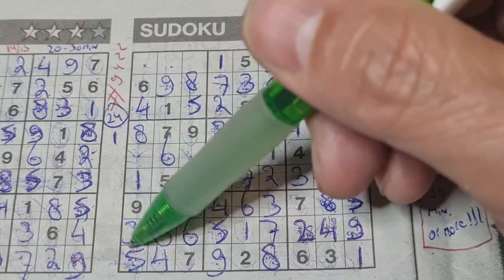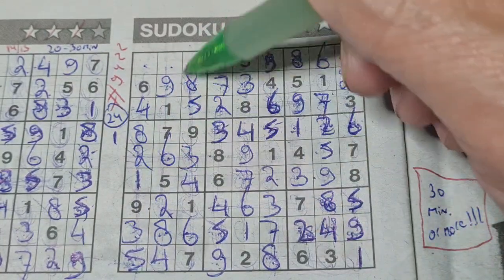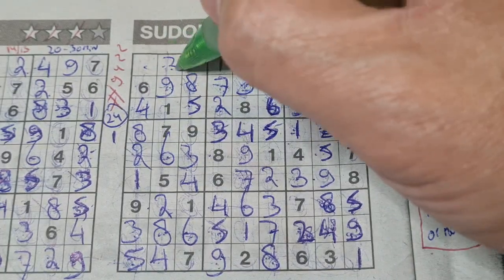2 and 3. We have 3 in the first column, no 3 there. 3 should be here, and the 2 goes there. 3 in the third column, 3 in the first column, so the column 3 in the second column. The only place for 3 should be there.